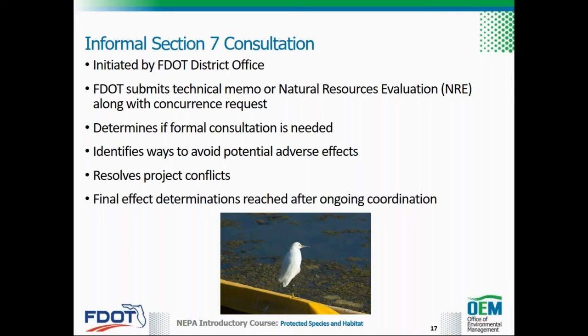When a may affect, not likely to adversely affect determination is reached, the district should prepare a technical memo or NRE. OEM should review the NRE before the district submits it to the services for review, along with a letter requesting concurrence on the effect determination. During informal consultation, the districts and the services work together to evaluate potential impacts on listed species and eliminate or reduce potential impacts where possible. In many cases, the ultimate effect determinations may be influenced by project modifications.